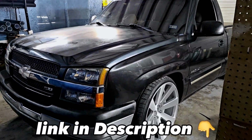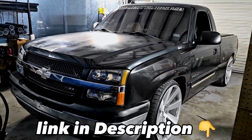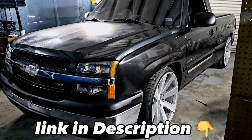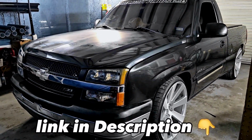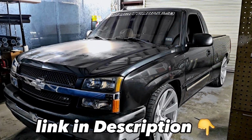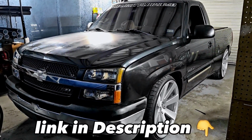And hopefully you guys like it. It's still a work in progress. We're still working on it. It does have a 6.0. It has a cam, has a remote start, has a train horn. It has a sound system as well, and it sounds really, really good.